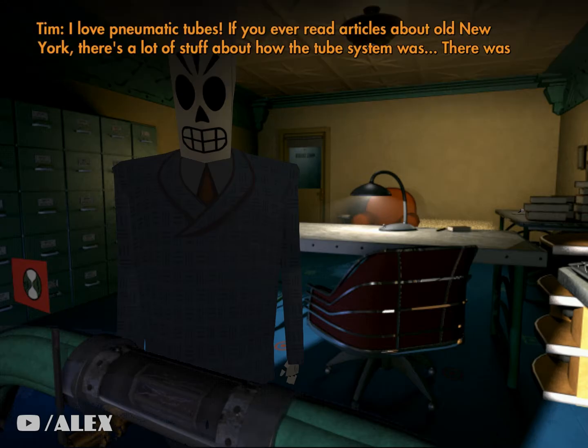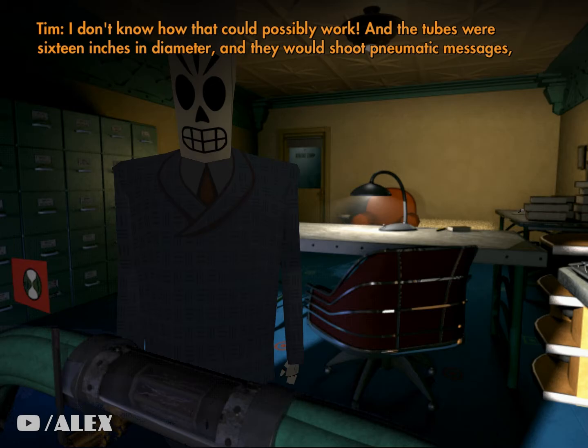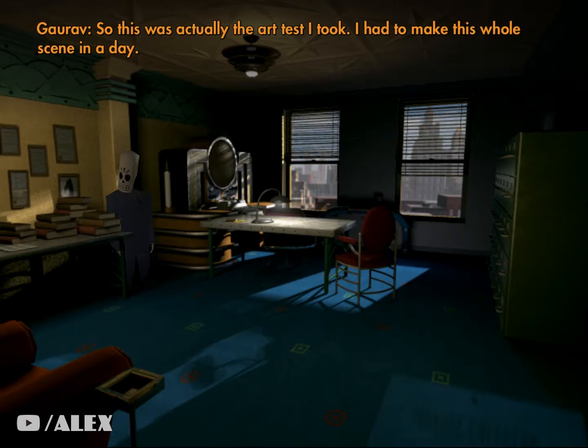I love pneumatic tubes. If you ever read articles about old New York, there's a lot of stuff about the tube system. There was an inter-building tube system too. Oh, really? I don't know how that could possibly work. And the tubes were 16 inches in diameter, and they would shoot pneumatic messages, like they'd push them between buildings. None of those tubes are there, and they're thinking about using them for fiber optics and stuff like that.